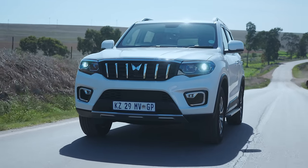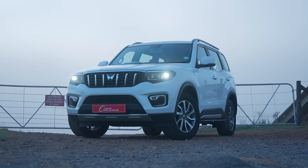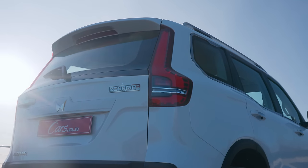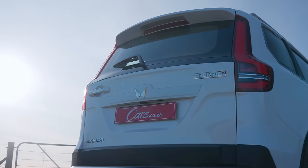Right, let's start with the basics here. What is this? Well, it is another entrant into the bakkie-based SUV market, which is a segment currently ruled, well, ruled forever by the Toyota Fortuner. Although we do have the new Everest that's come along, although that has gone up in price big time. And then you've got other cars like the Mitsubishi Pajero Sport, for instance, and the Isuzu MU-X. So this is Mahindra's entrant into this bakkie-based segment.